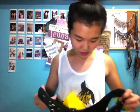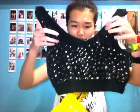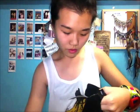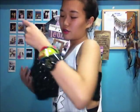This is the first thing that I've got from Forever 21. It is a little, what is this called? It's not really a bralette, but it's just a little top that you wear on the inside, so that with tank tops that have huge armpit holes, it will look pretty cute and you don't expose your bra.